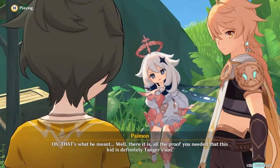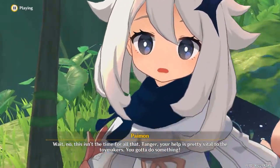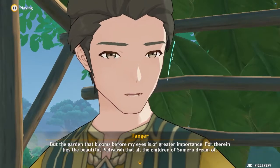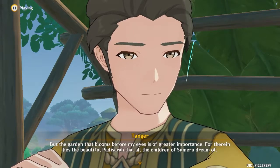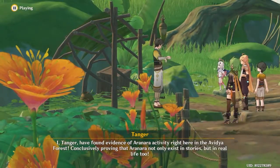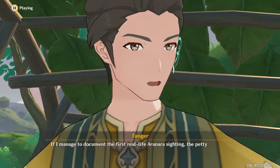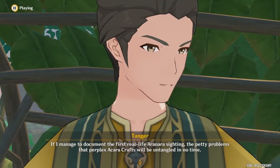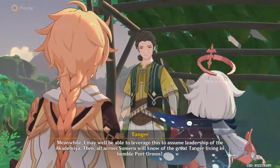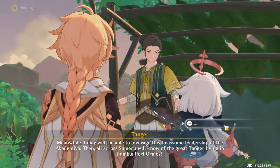Well, there it is! All the proof you needed that this kid is definitely Tanger's son. Wait, no, this isn't the time for all that. Tanger, your help is pretty vital to the toy makers. You gotta do something! But the garden that blooms before my eyes is of greater importance, for therein lies the beautiful Parisara that all the children of Sumeru dream of. I, Tanger, have found evidence of Aranara activity right here in the Avidia Forest, conclusively proving that Aranara not only exist in stories, but in real life too. If I manage to document the first real-life Aranara sighting, the petty problems that perplex Akara Crafts will be untangled in no time. Meanwhile, I may well be able to leverage this to assume leadership of the academia. Then all across Sumeru will know of the great Tanger living in humble Port Ormos.